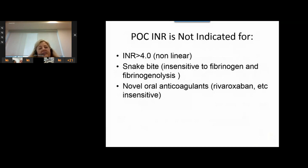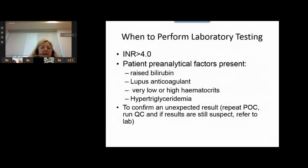It's not indicated for anyone with an INR greater than 4. It doesn't work for patients on these novel oral anticoagulants, rivaroxaban, etc. It's just insensitive to them. And it shouldn't be used for patients who've had snake bite. It's insensitive to fibrinogen and to fibrinolysis as well. So you need to do formal laboratory testing for those patients, and doing anything on the point of care INR could be very misleading.